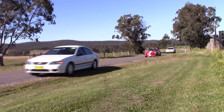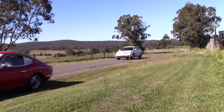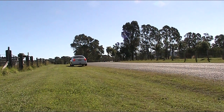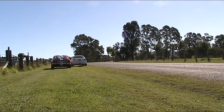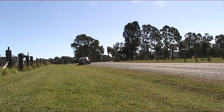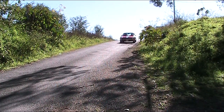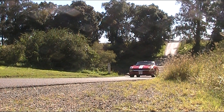We have a very windy day here in the Hunter Valley. We have another competitor here in a Datsun 240Z. They were a classic car themselves. Classic car ownership and general participation in these style of events and show days and general car clubby sort of activities has become quite a popular thing with classic car owners. And so you see a lot of classic cars out and about on weekends, particularly in the Hunter Valley. We'll be driving along and next thing there'll be a convoy of some sort of classic car.